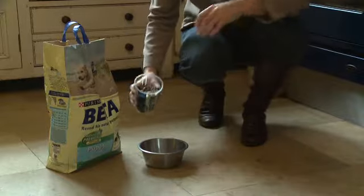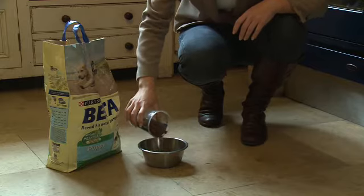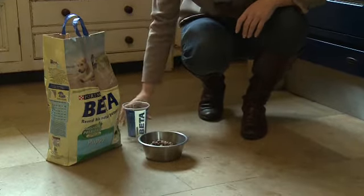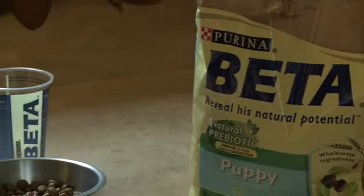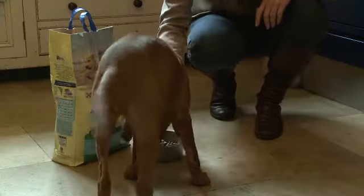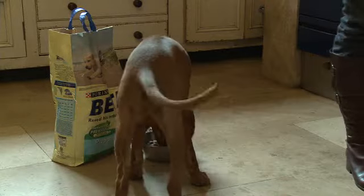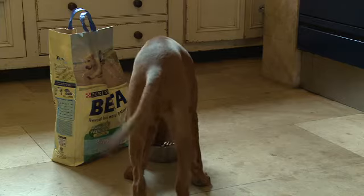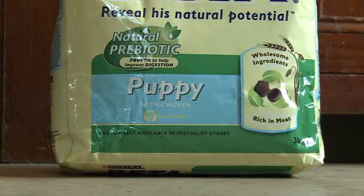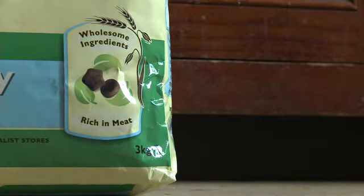The Beta range is different because it contains a natural prebiotic called chicory across every pet food in the range. To explain that, we've all heard of good and bad bacteria in our guts. Effectively, a prebiotic is a food to feed the good bacteria and help them flourish over the bad. Whereas probiotics are actually quantities of bacteria themselves, so they're a little harder to reach where we need them to reach in the immune system. So in Beta, we've added a natural form of food for all those good bacteria.